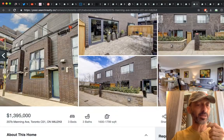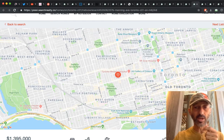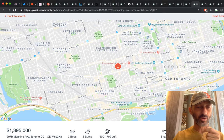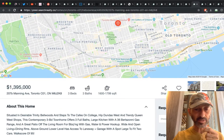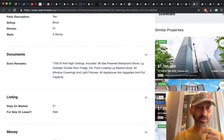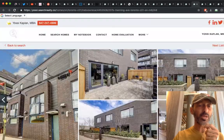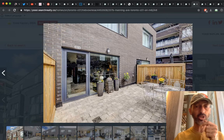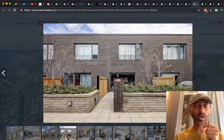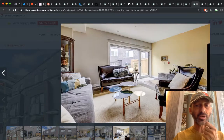Okay, 207 Manning. We're bouncing all over the city here because the sort order is not necessarily geographic. But here we are, so we're going back to downtown west. Okay, 1.395, so 1.4 million, three bed, three baths, 1,600 or so square feet, maybe 1,700, doesn't say exactly. And it's got gas. So obviously the price per foot here is higher because as you get closer to the core, the price goes higher, just how it is. There's an exchange of location, proximity to the core. The cost is more, or your space shrinks for the same amount of money, whichever way you want to look at it. Nonetheless, a very nice unit.